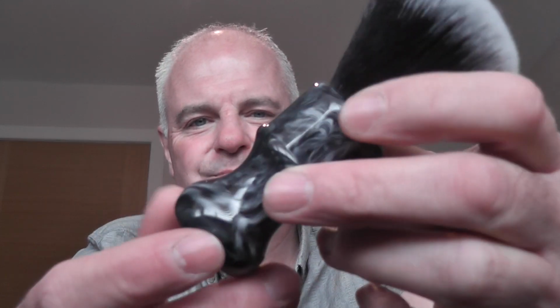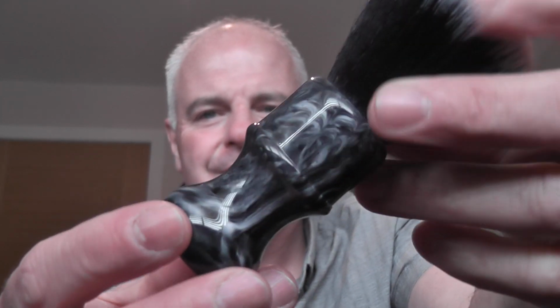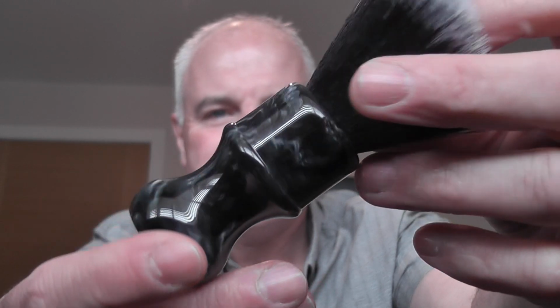But there can only be one winner, so we had to choose a name for this brush, and the winner of the name of the brush, only one person came up with this name, and the winner is Jack Gillespie. And Jack came up with the name The Discovery. That's the name of this brush now. It's called The Discovery.